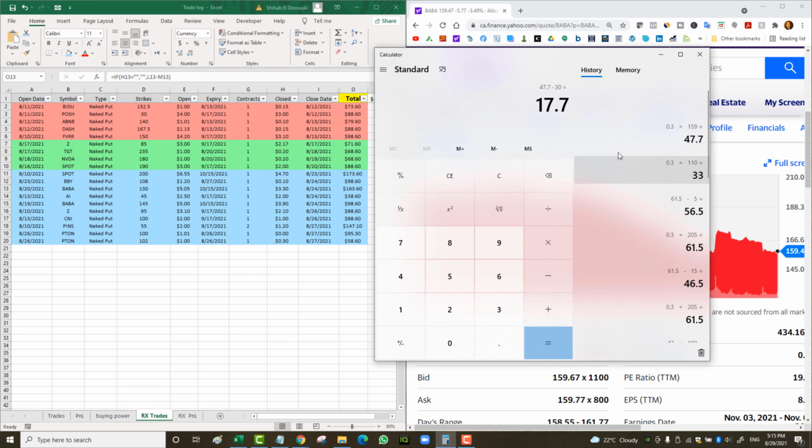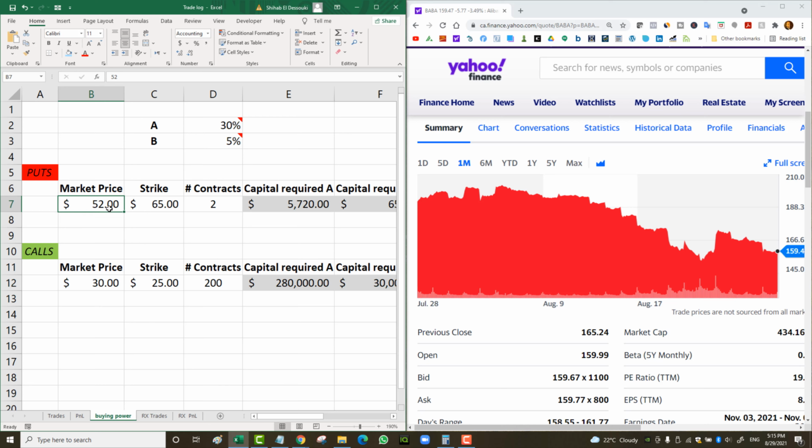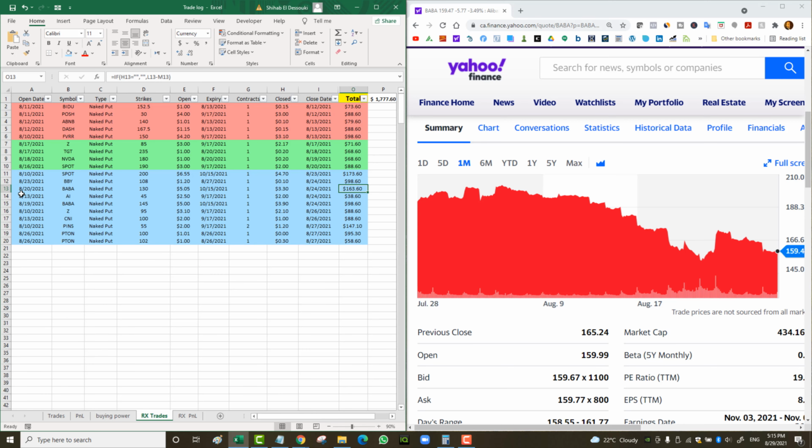So that's good actually. It took only about 1,700 maintenance excess for that trade, only because the strike was very out of the money. And let me just make sure here by putting it in this formula. So market price is 159 for Baba. The strike was 130, and I'm doing one contract. So yeah, the capital requirement is 1,870. Next here we've got AI.